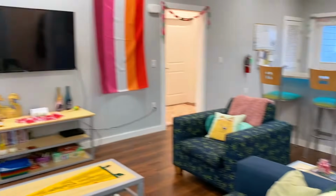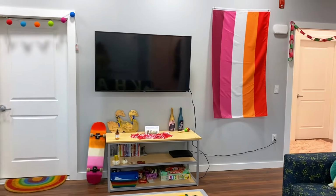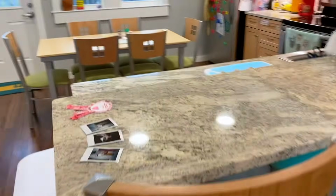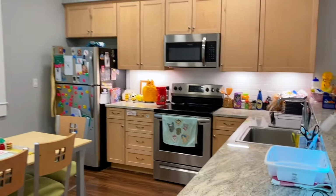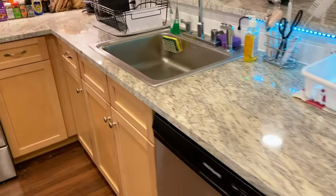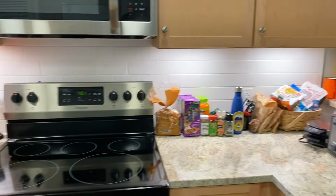Over here we can see our TV setup. It's a Roku TV, so everything we can watch on our TV, which is really awesome. Going into the kitchen, we have our bar space with our stools, and then general kitchen. We have our dishwasher, which is a really awesome thing to have in an apartment. We've got a nice big sink, lots of under counter storage.